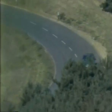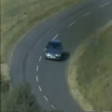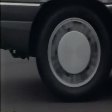Plenty of room. Yeah. Makes the suspension sag a bit, though, I bet. Well, actually, it won't. Whatever weight you're carrying, the car stays the same height off the road because the suspension's self-leveling. Is that a fact? Very comfortable.